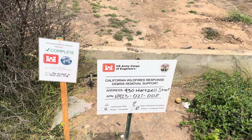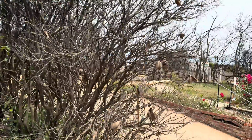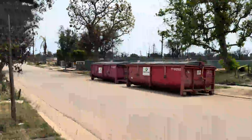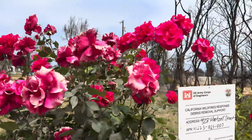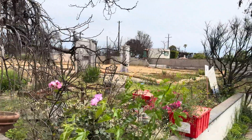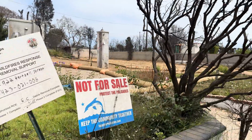This is 930 Hartzell Street. That's a big problem in Los Angeles. I don't know if it's just Los Angeles or if it's on a nationwide basis, but there's a lot of scumbags out there. You give these people money and next thing you know, they're gone. They go to Tijuana and you never see them again with a big old juicy check for 40, 50 grand. Adios, amigo.